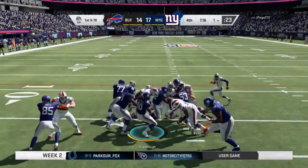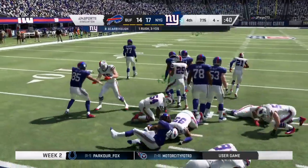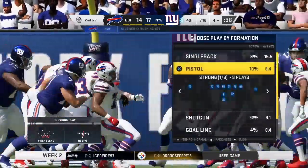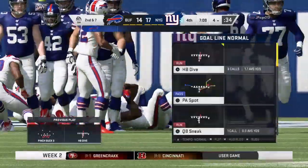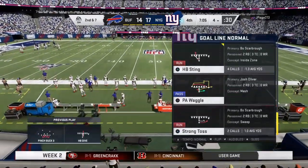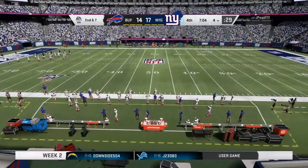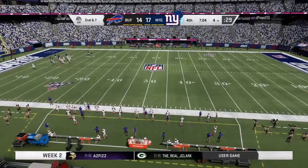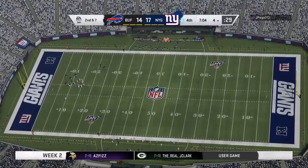Here's the first carry for Bo Scarborough, and he's going to be taken down shy of the 5-yard line. The tackle will be credited to Jake Ryan. A tight game like this, such a tough spot for the offense to be in. Even though they have the lead, Charles, back up so close to their goal line, they got to protect the football. And that's when you have to take care of your team with play calling as well.